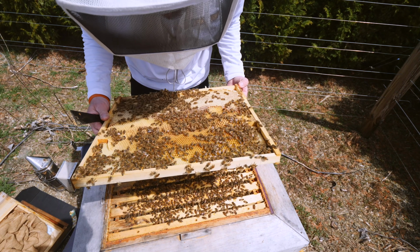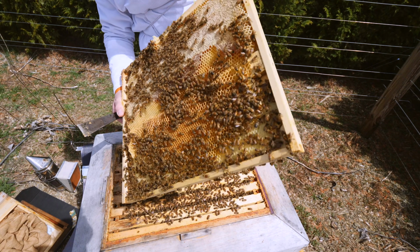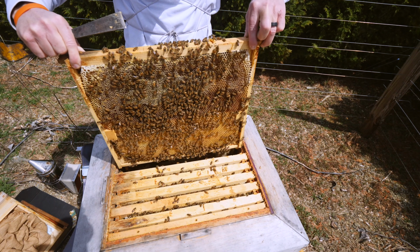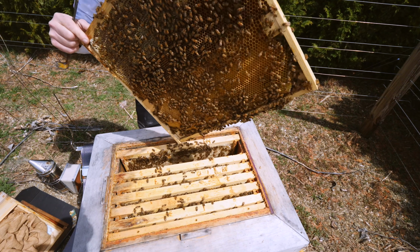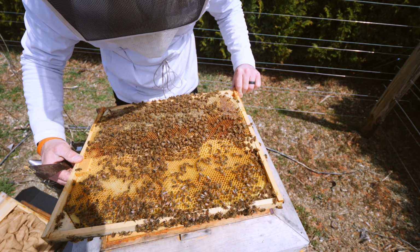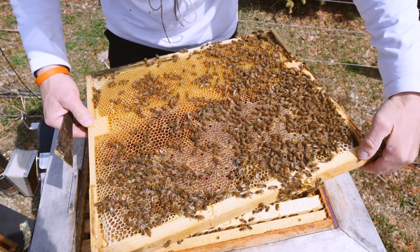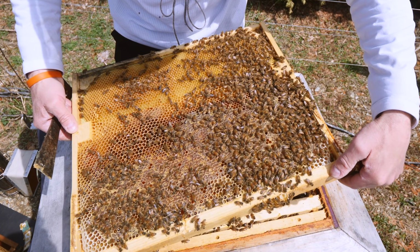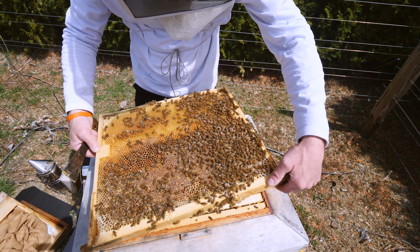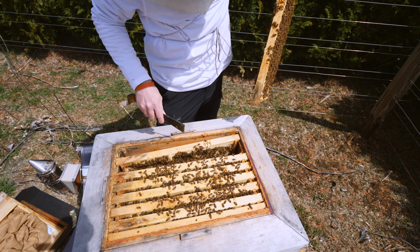I can't really tell if that's fresh nectar or if that's syrup from the fall, but there's glistening nectar down there. So much honey, oh my gosh. This is a heavy, heavy frame. I almost think that might be fresh nectar. It's coming from somewhere. That is clear, oh my gosh, yeah, that's fresh. I don't know where they're getting nectar this time of year, but holy cow. All right, this is going to the outside.